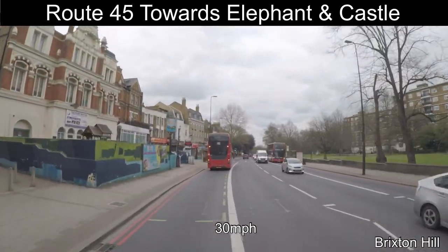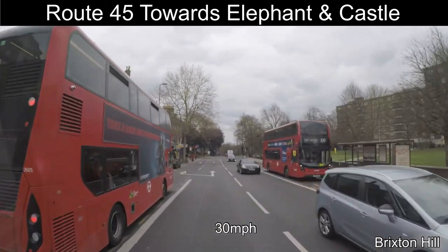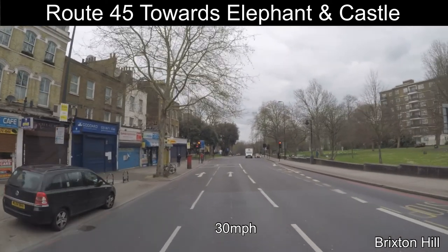As the bus leaves New Park Road bus stop, there are often double parked vehicles, as well as vehicles parked partly on the pavement and in the road. You will need to indicate right to take up some of the offside lane.